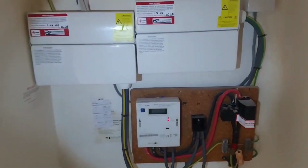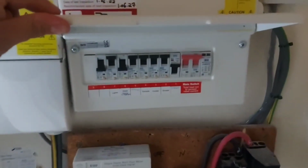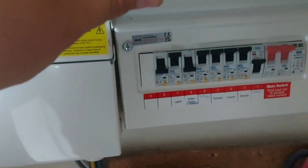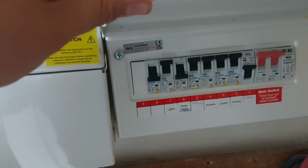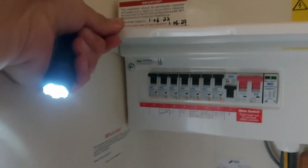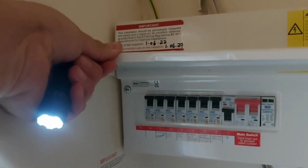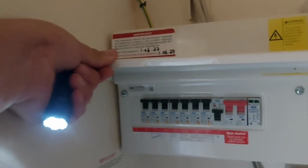Two metal fuse boards, one will be peak, one will be off-peak. Sockets, cooker, shower, that's the peak one. And then the hot water marked as expensive turned off on fuse number 6. And then the off-peak board with hot water on fuse number 7 turned on. So the only way to make hot water is to use the off-peak, the way that's set up. Okay.